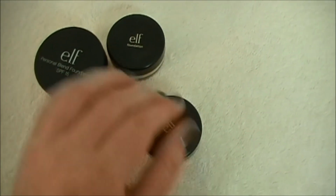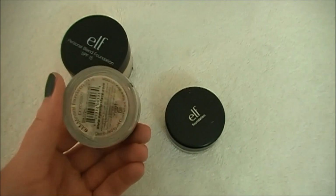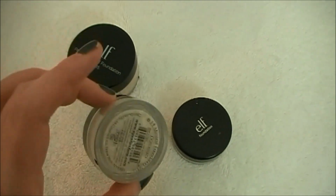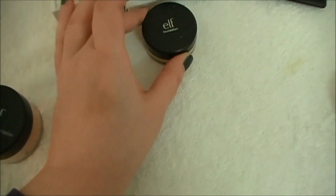All right, and then here I have two of the individual mineral foundations from e.l.f. This one is in light, and this one is in porcelain. These are both amazing. Porcelain is actually pretty much gone. I use this thing completely. And then this one is in the shade Light. I have used this quite a bit as well, but there's still a lot of product in here, so I'm going to pass that along.